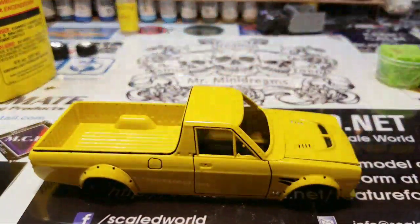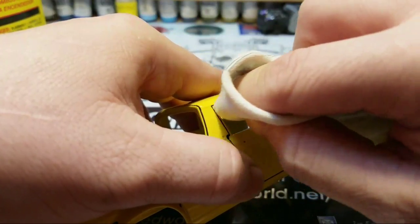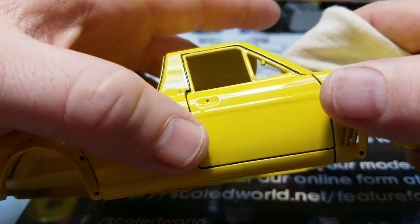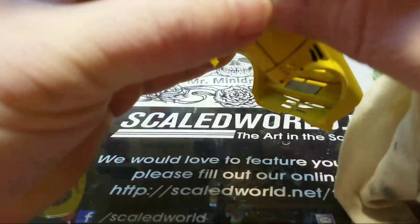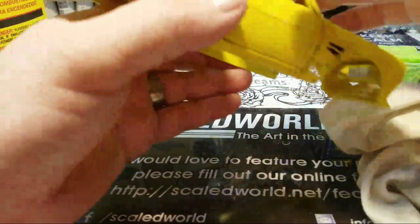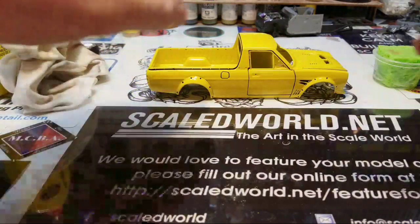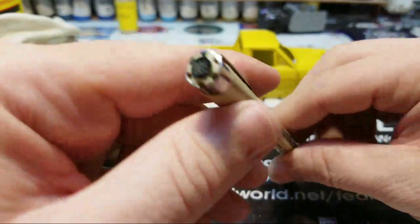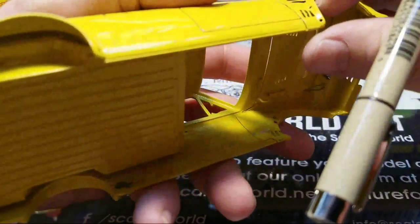Okay. I think I have everything the way I want it on this truck. Okay. Now let's see. Now I'm going to take this Micron. I'm going to use this Micron 5. It's a 0.05. I don't know how clean this is going to look. I'm trying to do it over the camera.